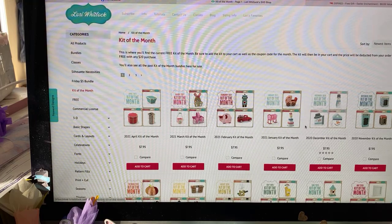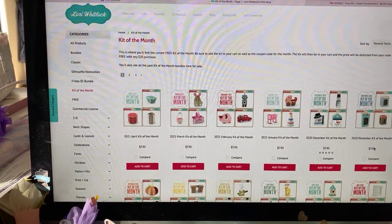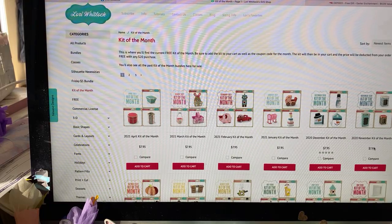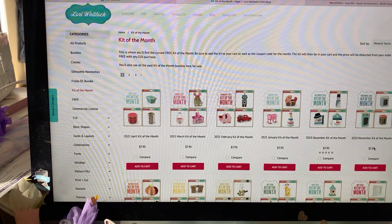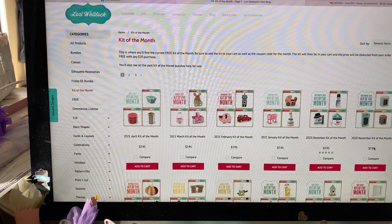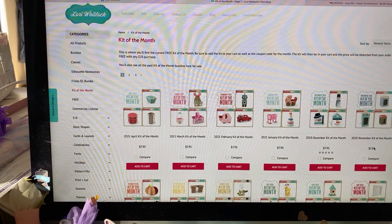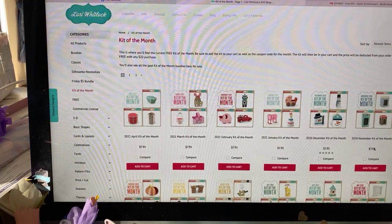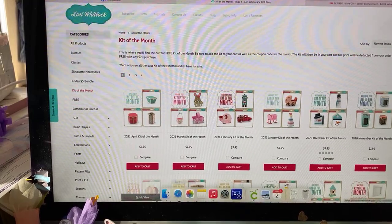How's that sound? So anyway, going back to Lori Whitlock, one of my favorite designers, her shop is at shop.loriwhitlock.com. Again, if you've never purchased SVGs outside of Cricut Design Space, this is probably one that you want to start with because they're super simple to figure out. Although I love Dreaming Tree, their uploads are a little more complicated and require multiple uploads, and it can be frustrating for a new person.